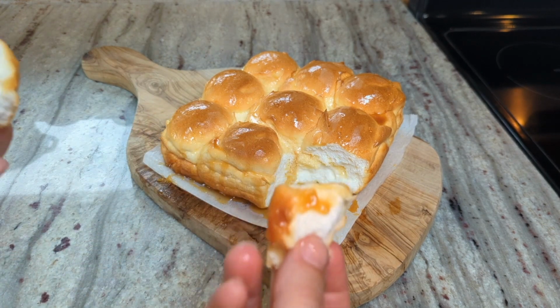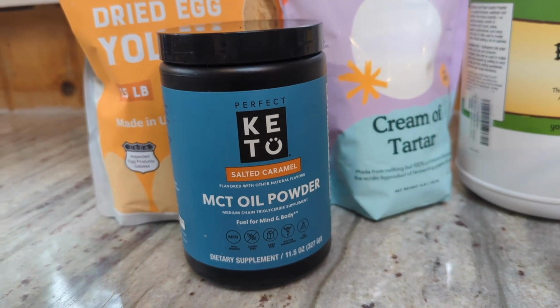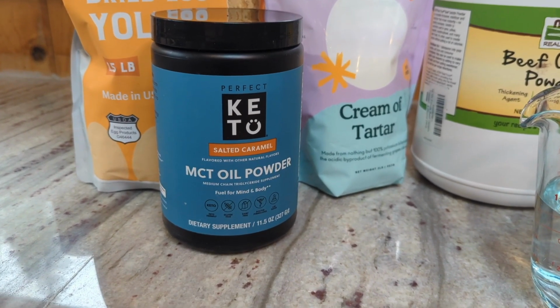So the Perfect Keto MCT oil powder works incredibly well as a powdered fat to put in your egg white bread. And I will mention also that the collagen powder works as well. And I think one of the main reasons is their keto collagen powder actually has MCT oil powder in it. I don't think that just a plain pure collagen would have the same effect as the fat powder.